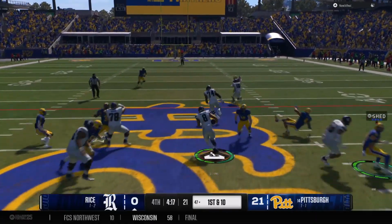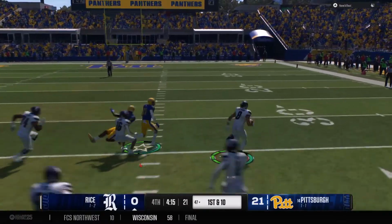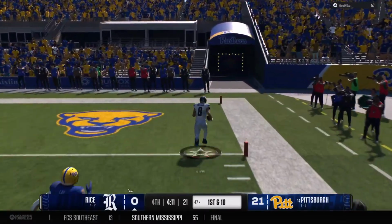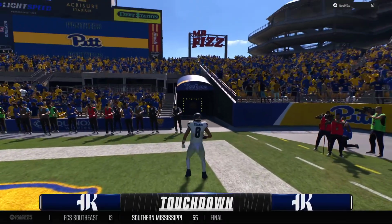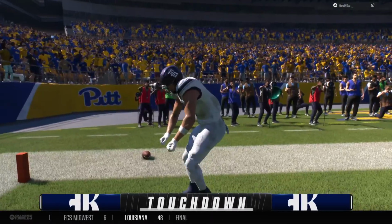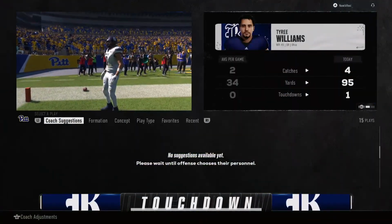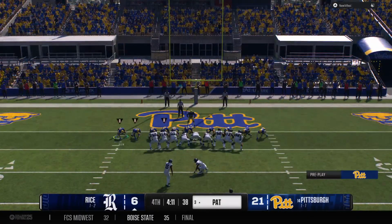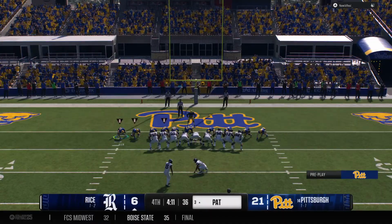Quarterback touch pass on the jet sweep. And he's running in the open. The 10. And the defense couldn't corral him, and he took it all the way. Who gives a hoot? The Owls do. It's a touchdown.